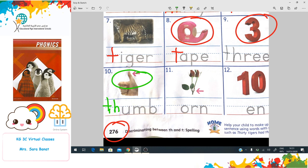Let's go to the next picture. What do we call this small part on the stem of the flower? What is it? It's a, excellent, it's a thorn. So what sound do you hear at the beginning of the word thorn? Excellent, it's th sound. Great job.